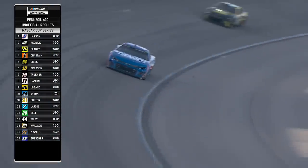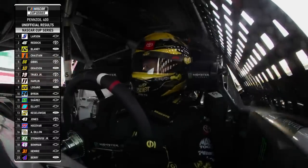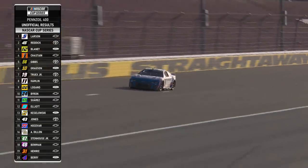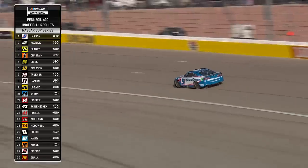How about Ty Gibbs coming back up and getting a top 5 after the day he's had? Chastain, that gamble paid off, 4th place. And Blaney, 3rd, champion, grounded out. Noah Gragson, 6th, great run. Truex ahead of Hamlin for 7th. Pole sitter Joey Logano and William Byron, the top 10.